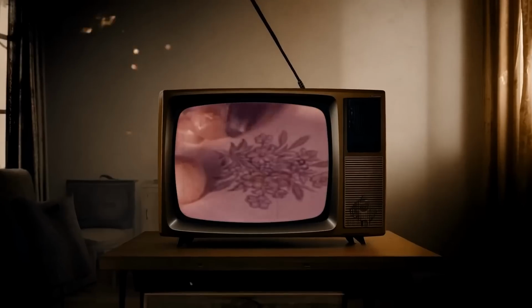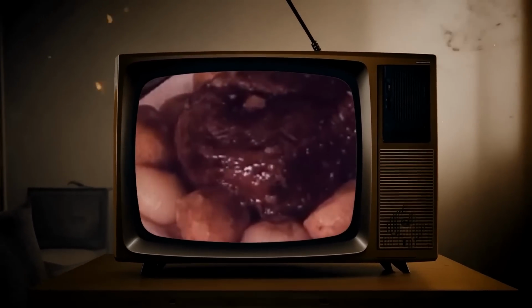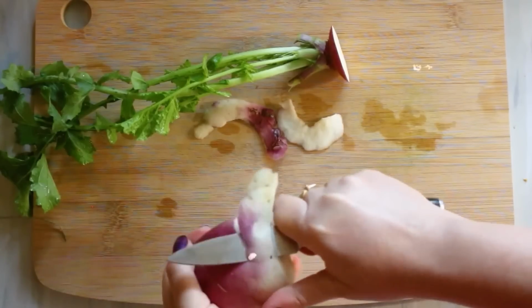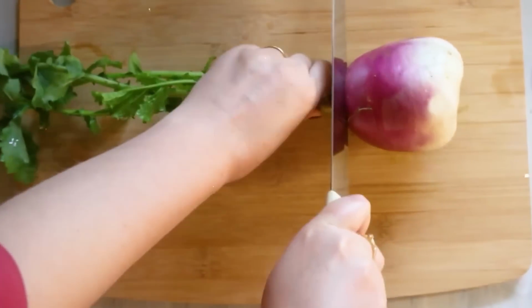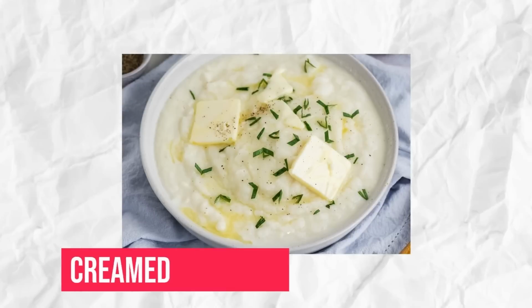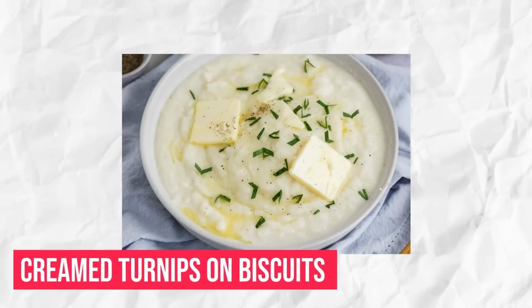When meats and finer vegetables vanished from many kitchen tables during the Depression, resourceful cooks reached for something far humbler: the trusty turnip. Often overlooked today, turnips became an affordable culinary hero back then, especially in dishes like creamed turnips on biscuits, a comfort food innovation born from sheer necessity.